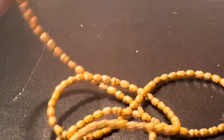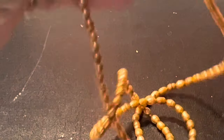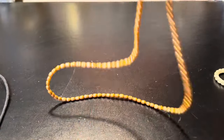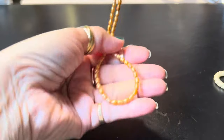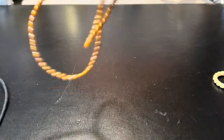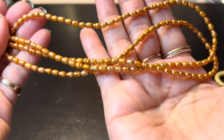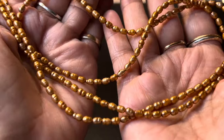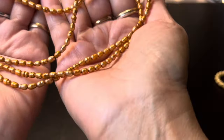Genuine pearls. And it's just on a long strand. This is pretty. This would make a nice necklace for a pendant, for a long locket or something. Wouldn't that be pretty? I love the colors. Gold, kind of harvesty color.